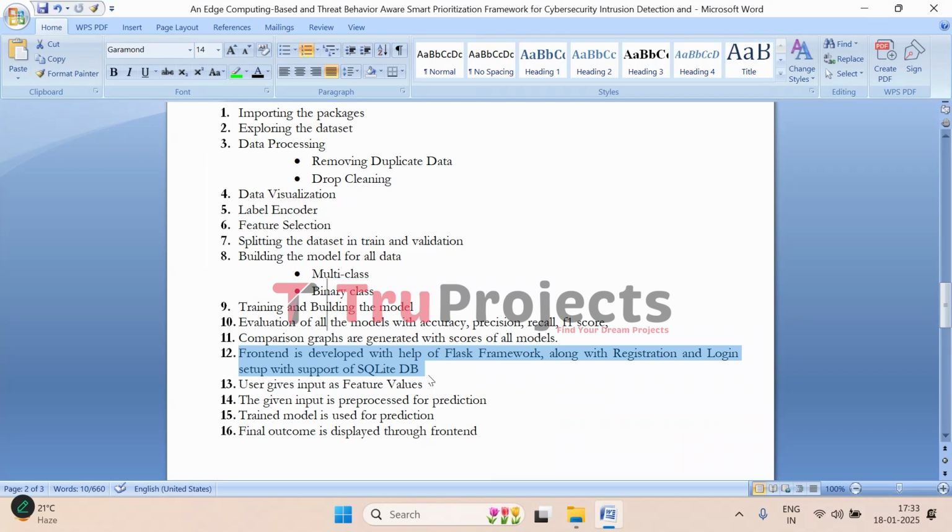Then comes the part of the front end. So the system uses an interface, which is developed using the Flask framework. This includes setting up user registration and login functionalities backed by an SQLite database for storing user information. And in the front end, users will be able to provide input feature values. I mean, they will be giving attack-related values, and then we will be predicting on those values.